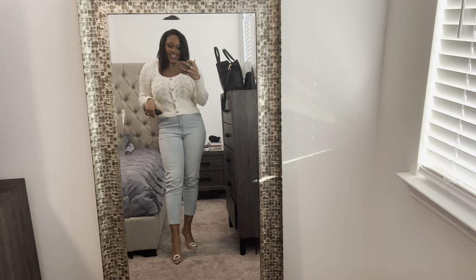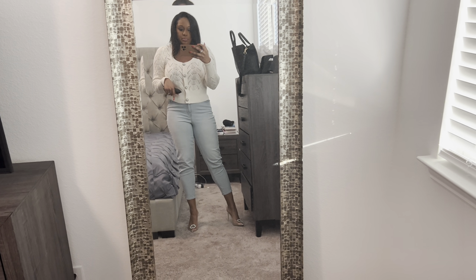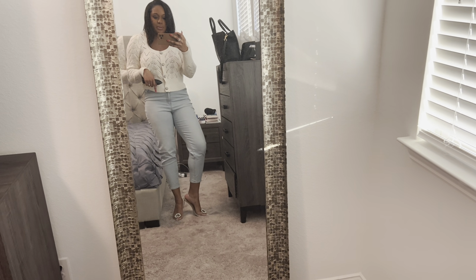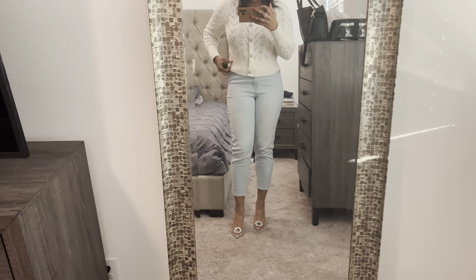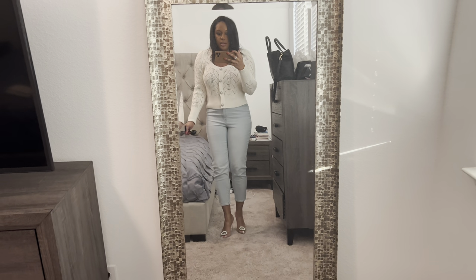Hey y'all, finally. This is the final look. I know it looks a little dressy, but the boots that I originally wanted to wear, my jeans are too short. This is why you have to get long jeans if you're tall like me. But I feel like it works with the pump, and the jewels in the pump match the jewels in the sweater. And then I had to go with light wash jeans because none of the pants I had were really working. So yeah, I feel like it's kind of cute.